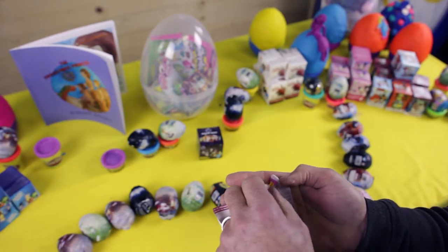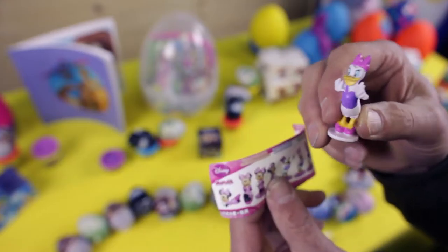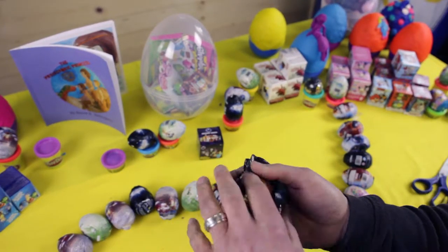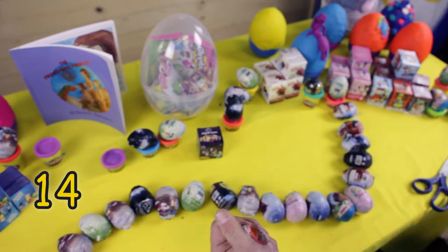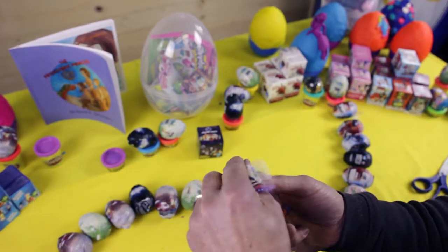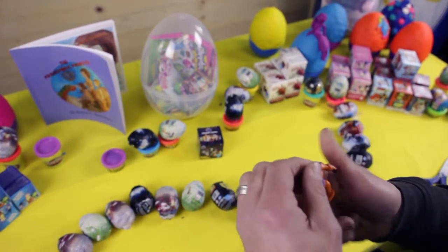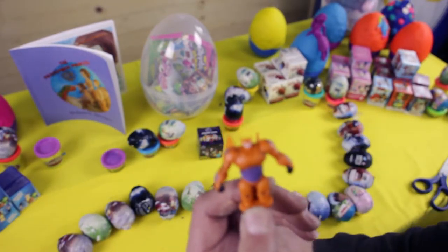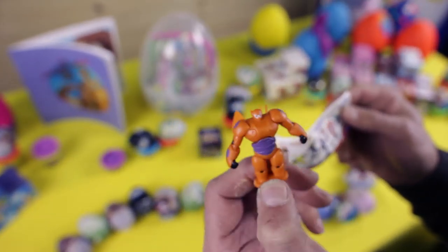Well, looks like we got Daisy. That's Donald's girlfriend. At least he thinks so. All right, now we're gonna go to Big Hero 6. And it looks like we got a couple pieces to assemble real quick. Very cool. Love that character. Looks pretty bad, doesn't he?